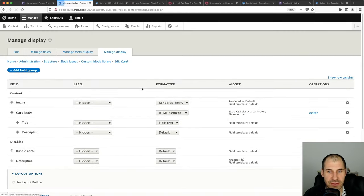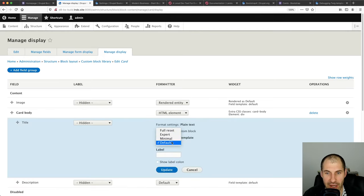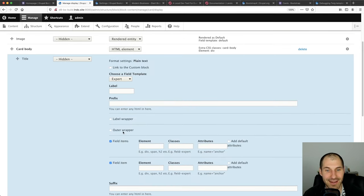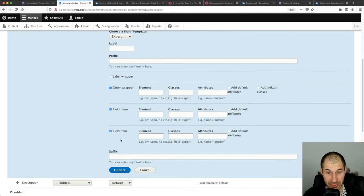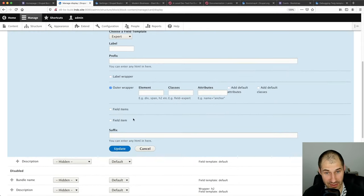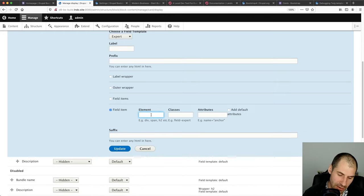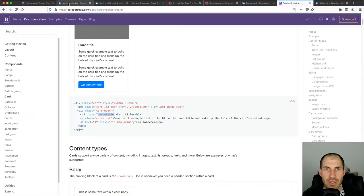So now, if we refresh, you'll see this new option, field template. And then if I go here, I can go absolutely crazy and do a full reset, so it only shows the value, but I'm going to choose expert. This allows you to change the markup and put attributes on the actual field item. The field items, so there's another div that wraps the field items, and then there's an outer wrapper that wraps the field items and field item. Crazy, yes. Let me put in an H5, and then what is it, card title? Have a look. Yeah, card title.